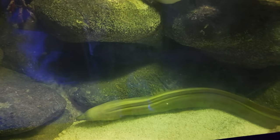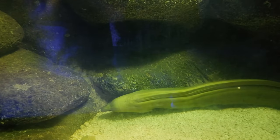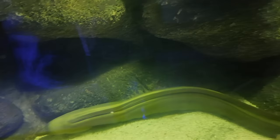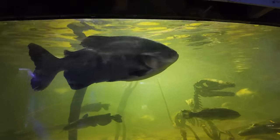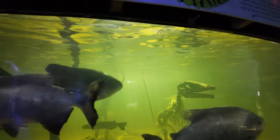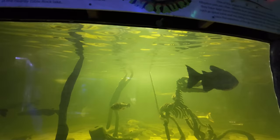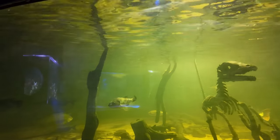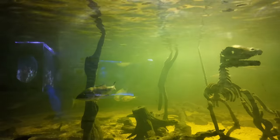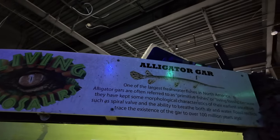Down at the bottom of this tank is a moray eel. That's right, they have an eel here on display, hanging out at the bottom of that tank. Now, besides the dinosaur skeleton, there's a lot of big, big fish in here. There's a sturgeon, and oh my gosh, they have an alligator gar in here. Let's see if we can find that. At least it says there's one.